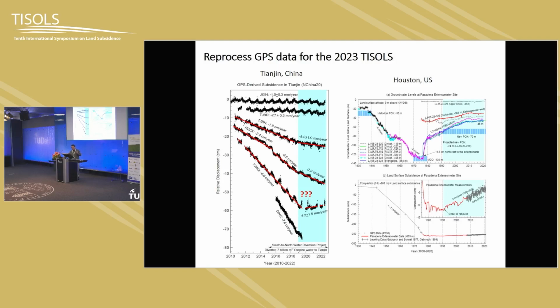So I reprocessed data. I found this one close to the coast area. Oh, that's nice, reasonable, from 2 centimeters per year reduced to 8 millimeters per year. That's nice. So this one from 4 centimeters reduced to 2 centimeters per year. It's also nice. But this one, the most rapid one, Tianjin Wuqing, from 5 centimeters immediately switches to 4 millimeters per year uplift, like instantly.